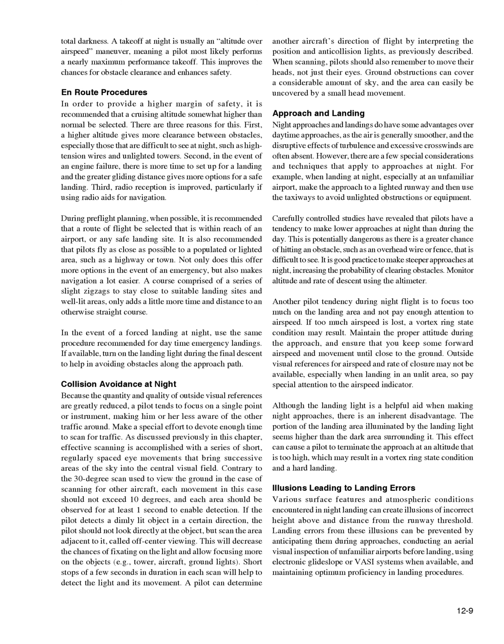Although the landing light is a helpful aid when making night approaches, there is an inherent disadvantage. The portion of the landing area illuminated by the landing light seems higher than the dark area surrounding it. This effect can cause a pilot to terminate the approach at an altitude that is too high, which may result in a vortex ring state condition and a hard landing.